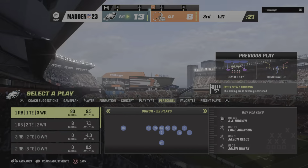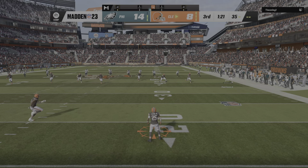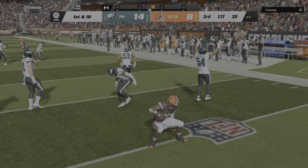The call from Nick Sirianni: let's go for two here, he says. Elliott on for the extra point. It's up and good to make this now a 14-8 ball game. Makes the score Eagles 14, Browns 8. Now after the touchdown, here's Elliott on to kick it away, from just inside the 20, a short kick, and a nice return sets him up pretty good right at the 30-yard line.